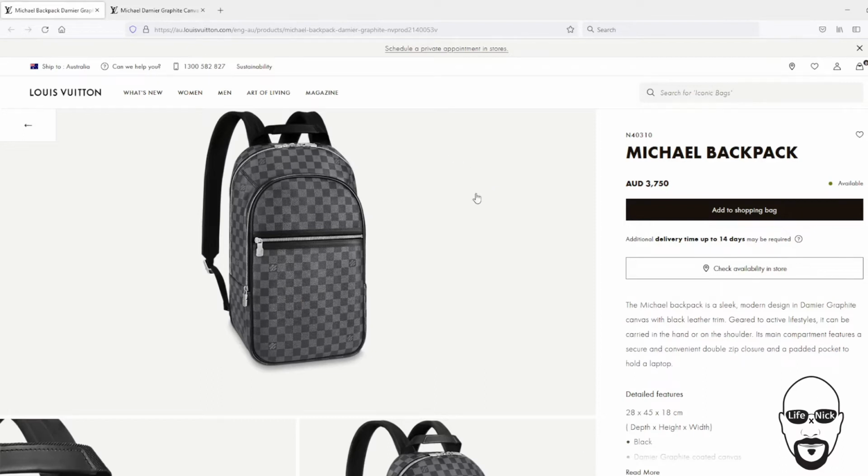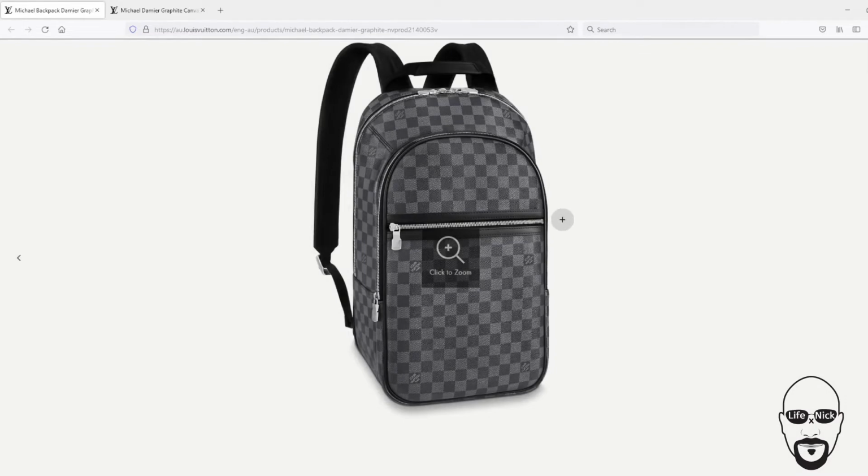So I went online and ordered it. It said available online, and when you go on the website, it gives you some information. It's the Michael backpack, the N40310, and it was going for 3,750 Australian dollars. And I thought, hey, it's a nice looking bag. It's got the front zip, side front, and then the main one in the back.